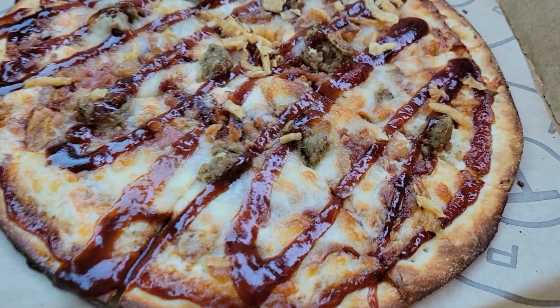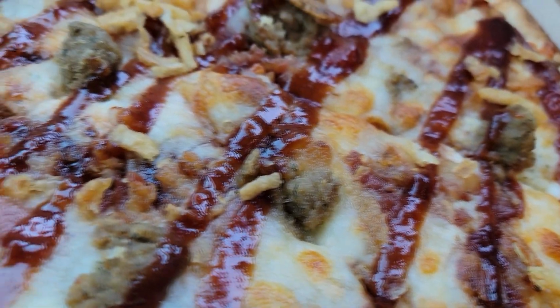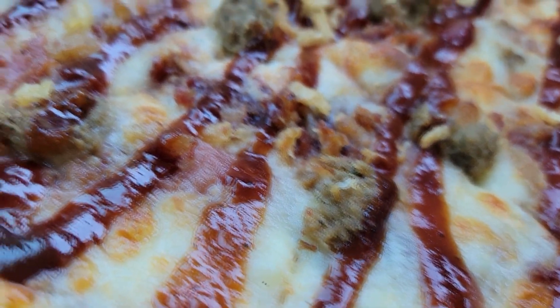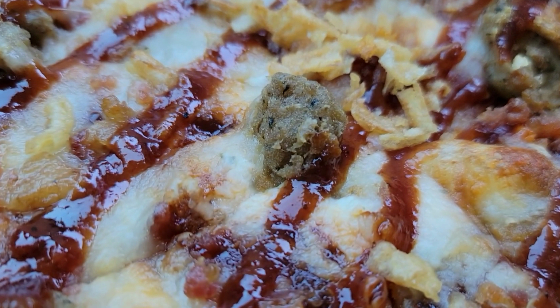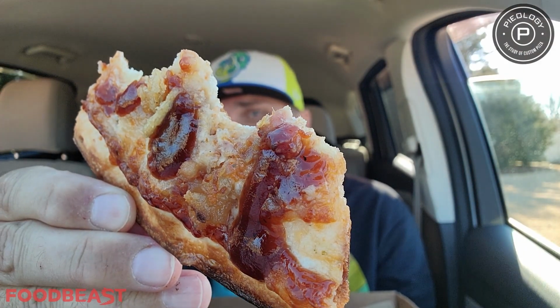I think I counted 7 of these small meatballs, and I really had to search for the bacon. I didn't really get any bacon in that first bite. I see there's one up over to the left quadrant right there, if you can see it. But it is these tiny little slivers of bacon. So I don't know, for the price, maybe come up with some more bacon, give me some more of the meat, really kind of pile it up for me.